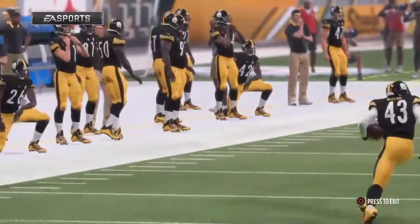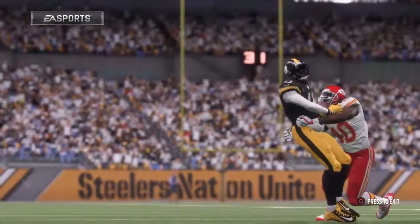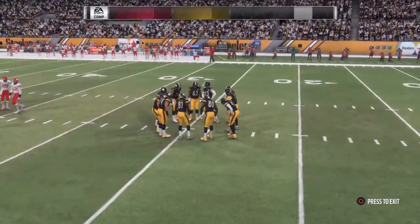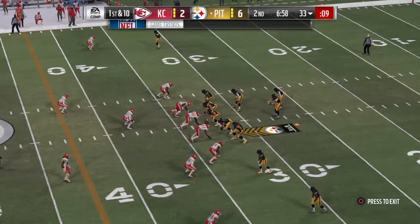Big-time chunk of yardage picked up, but why? Offensive linemen won at the point of attack. Their leverage was way better than the defenders'. The low man wins when you're getting underneath and trying to move people. That's exactly what happened on that play. The offensive line moved the defensive front, created space, and the end result, a fantastic run.